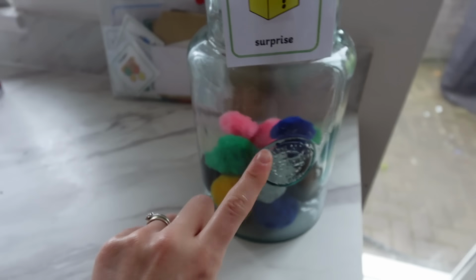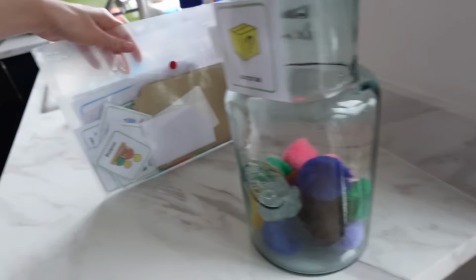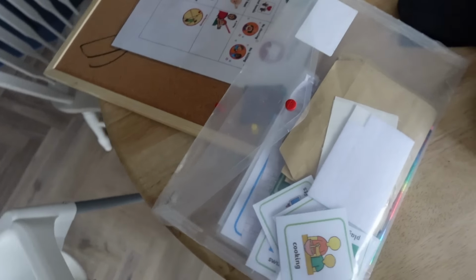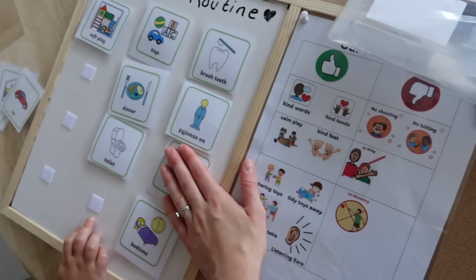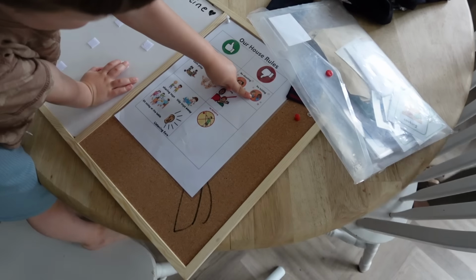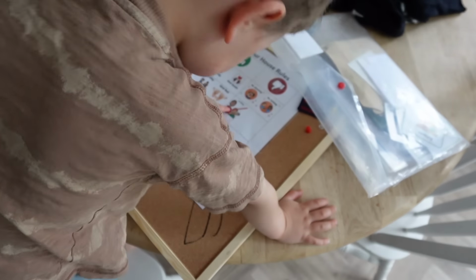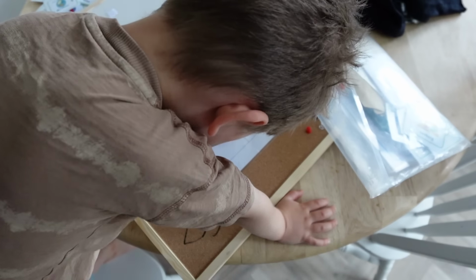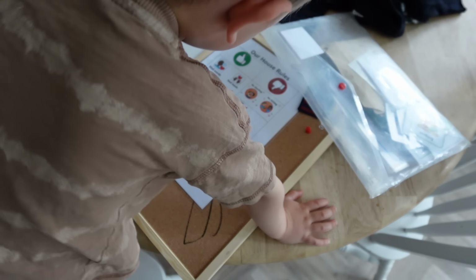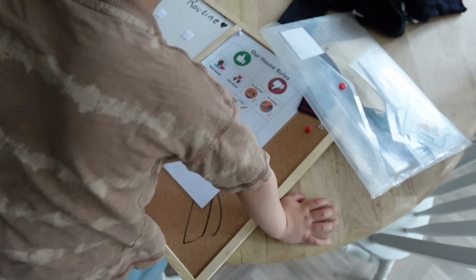It's working really well and it's very much keeping him motivated, which is good. We've just shoved that in a vase that we had. These are all resources that the health visitor gave us, so we're gonna use them to make a little routine for the day, aren't we? No bashing and no ice cream and no biting and no chocolate. Yeah, kind words. Yeah, kind hands.